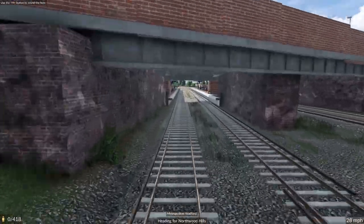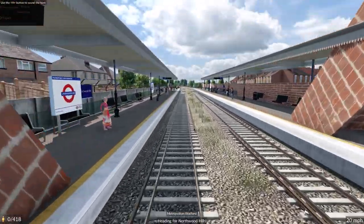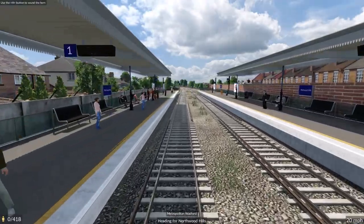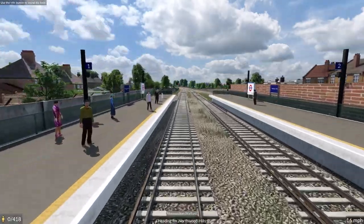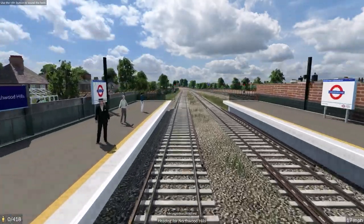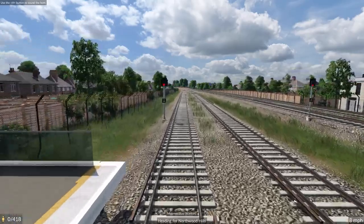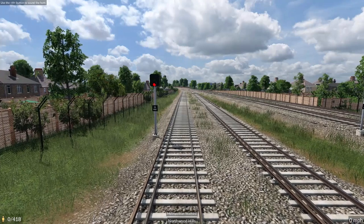I explained in my last video that I knew Northwood Hills station extremely well because I went to school in Northwood Hills, and as we come up to the end of the platform you'll see the spot more or less where the last person is standing here, where I used to stand every afternoon for about 6 years on my way home.